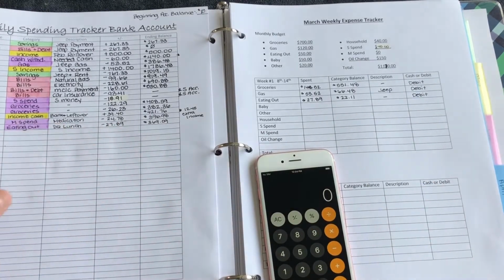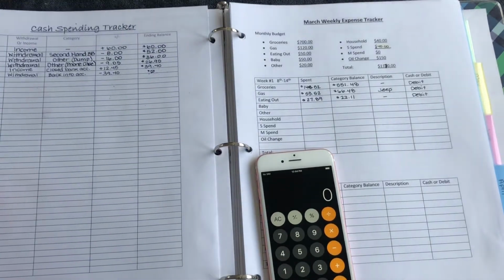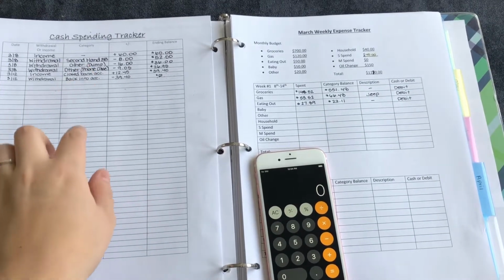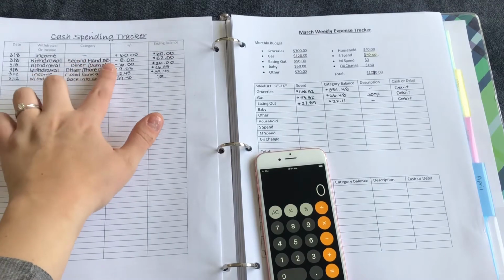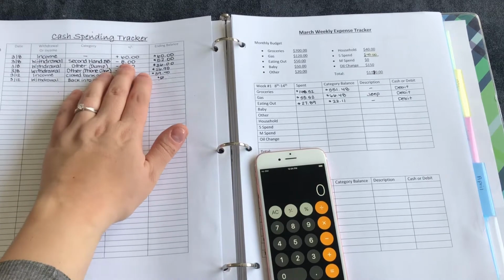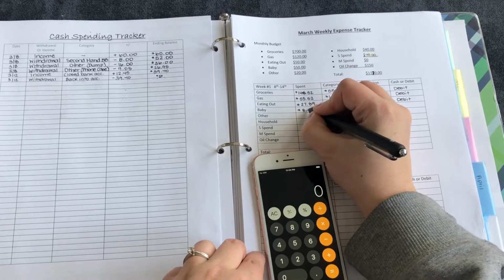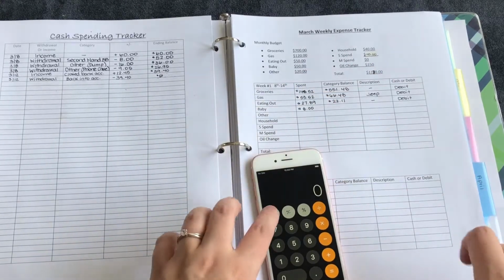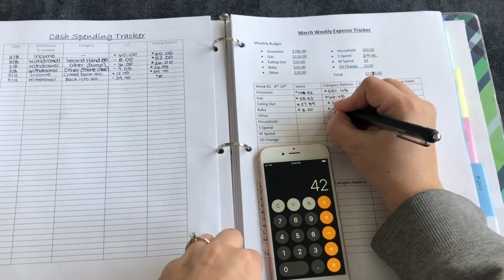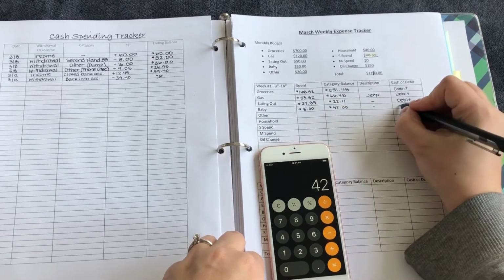The baby category, you don't see it on this page, but I do have it on my other page because I had to take out cash, and I used the cash for this expense. I wrote secondhand BB when I should have written baby, like secondhand clothes or something. So that was $8. And baby we have 50, so we'll do 50 subtract 8, 42. And this was with cash.